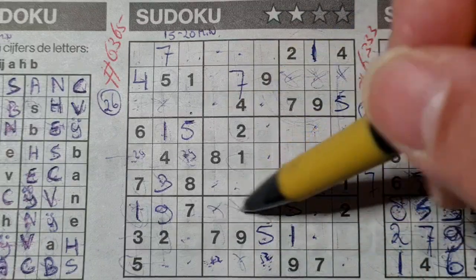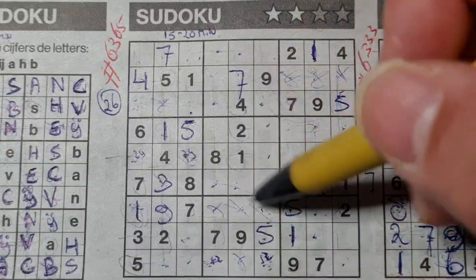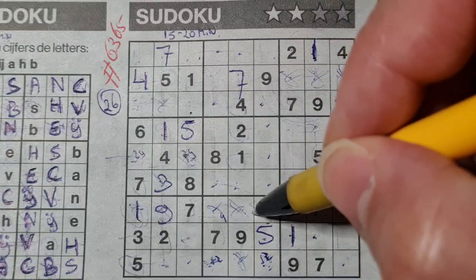Okay, now 4 missing numbers in this big square. One of the missing numbers is 4. We have a 4 in this column, so no 4 in these 2 boxes. So the 4 could be here, could be there.